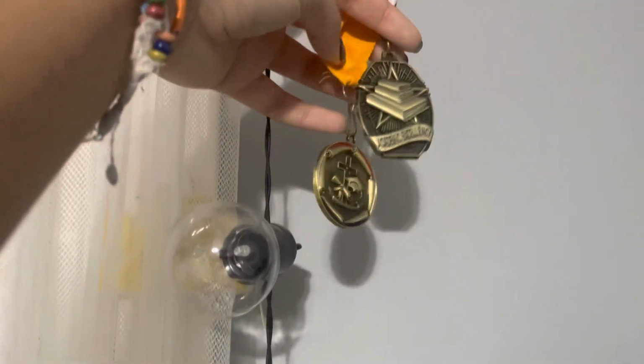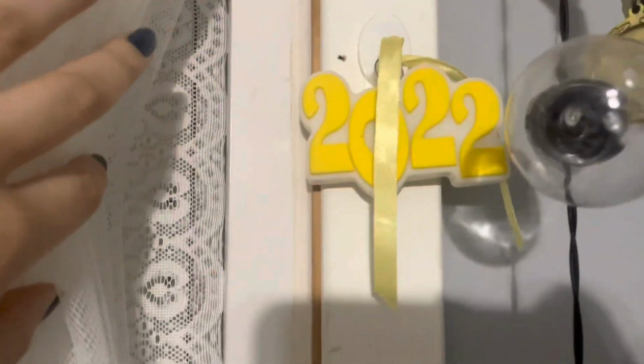This is a little thing my mom made me. These are some lights that I never turn on. I just like the look of the bulbs. And then these are also other medals that I got from graduation. And that's another thing from graduation. There's a lot of stuff.